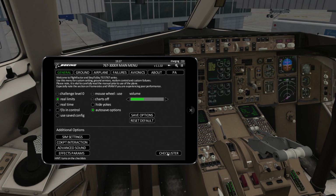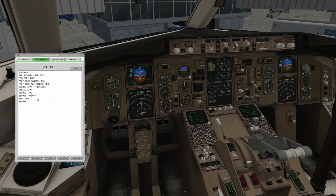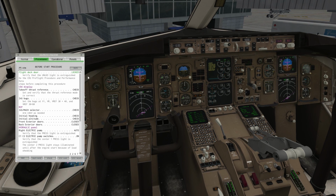We have a little thing called Checklister here. We can click on that. And it's really nice to have an electronic checklist when you're doing all this. So we want to do the before start procedure. We've done all the pre-flight and it's all good to go. Before start, flight deck door is locked. We just did that a little bit ago. We'll check that. We're at the CDU display.